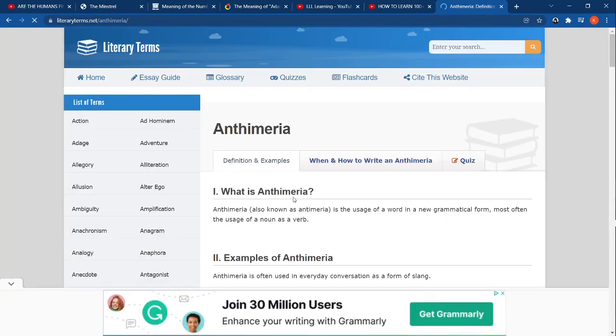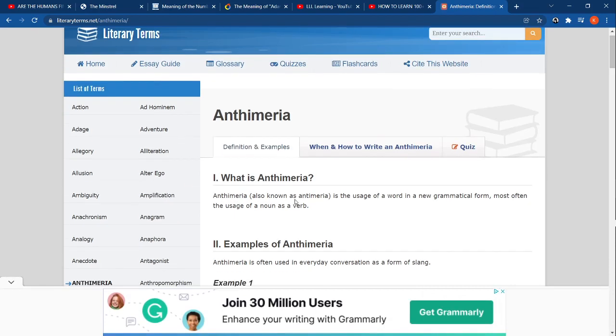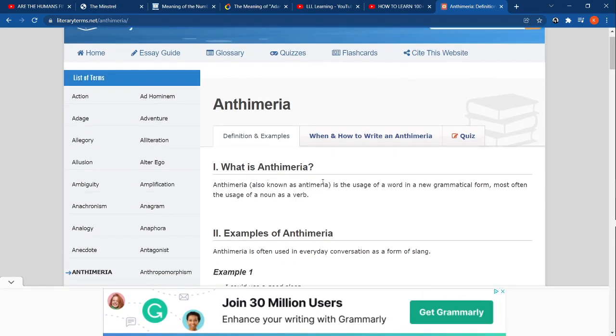I love Google. What is anthemeria? Anthemeria, also known as antimeria, is the usage of a word in a new grammatical form, most often the usage of a noun as a verb.